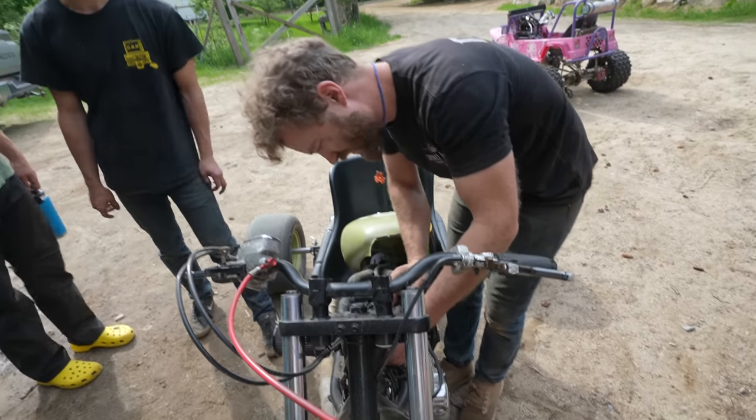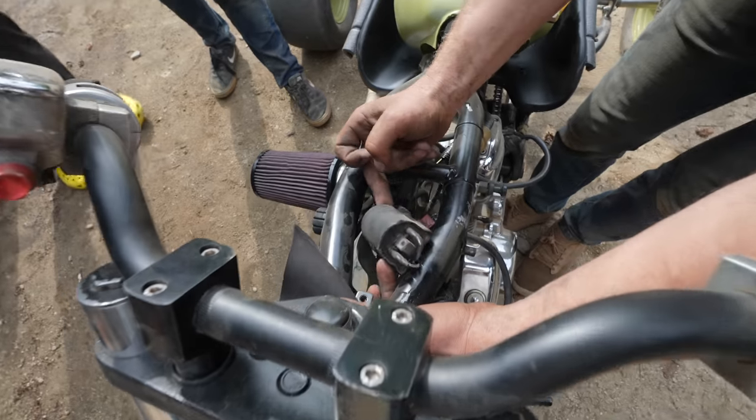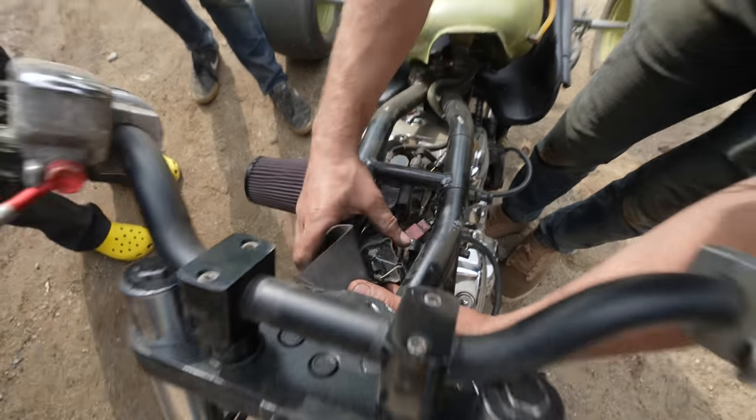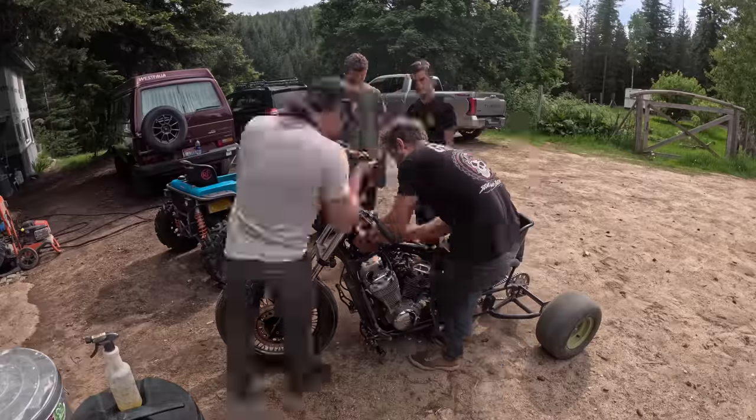Yeah. This coil here was not grounded at all. Oh. So we're running on one cylinder mostly. It's about to get a lot faster.